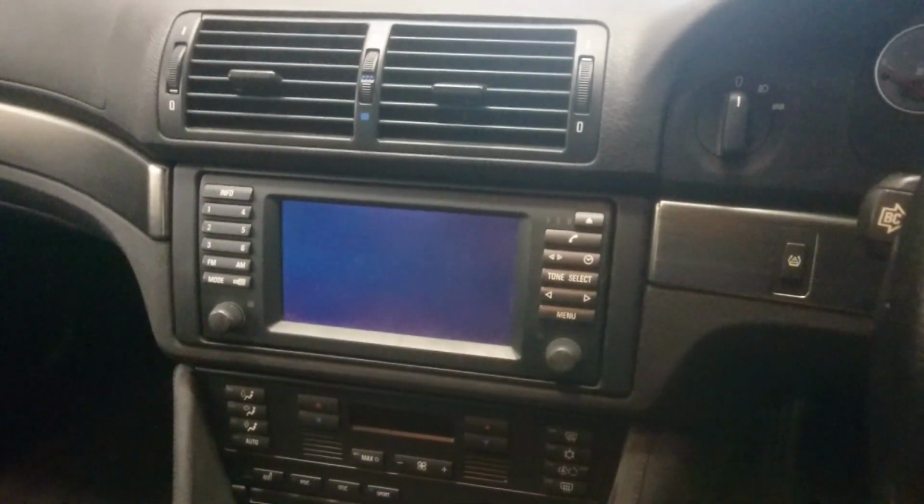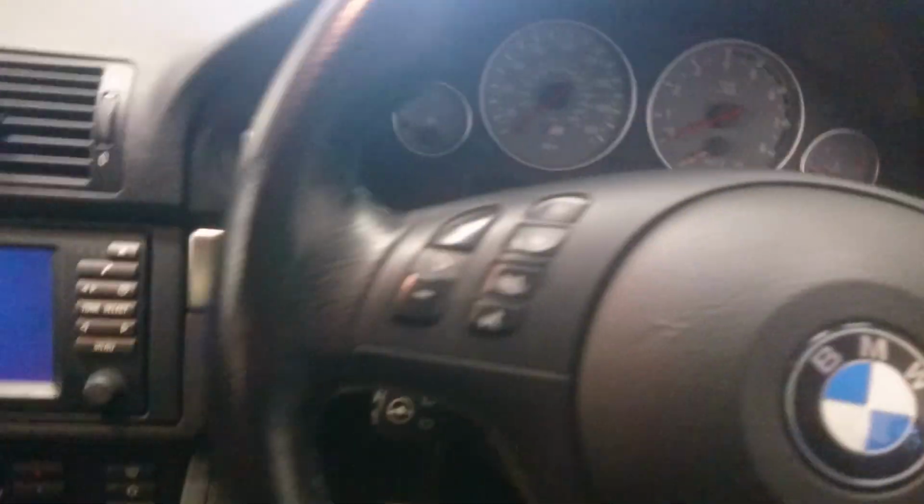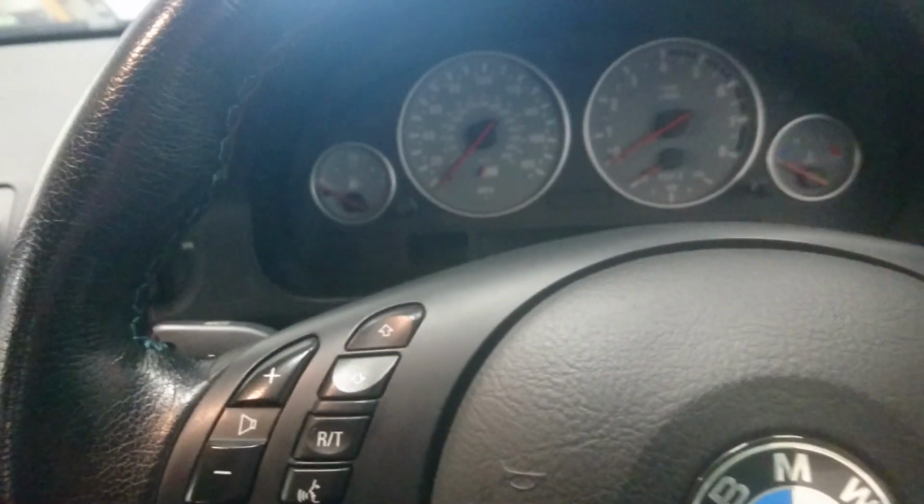The interior is pretty good for the age of the car. This car's 2001 and it's got all sorts of things. If I put the key in, and I think you have to push the clutch to start the engine, so that's what we'll do. Let's make sure we're not in gear. I don't believe that we are. No, we're in neutral, so we'll just start her up. Sorry about the fingers on the lens.